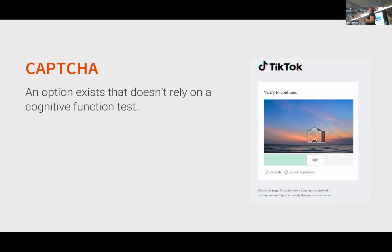I'll say I'm not an expert in reCAPTCHA v3. So if you're an expert here and anything that I say, you think, oh, she's not quite on the mark there, please call it out, because I've read the documentation, but I can't say I use it and implement it. If we think about something like CAPTCHA, reCAPTCHA v2, reCAPTCHA v3, you know, usually you've got that I'm not a bot.